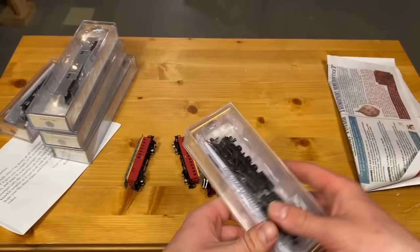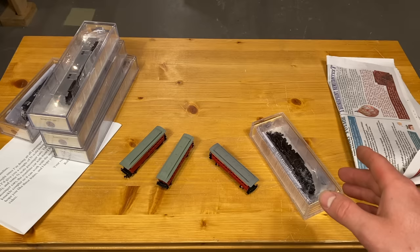So thank you so much for everything, Robert. This was very generous of you. We'll definitely have to test these locomotives out on the N-scale layout later, but for now I think we'll just go ahead and open up another box.